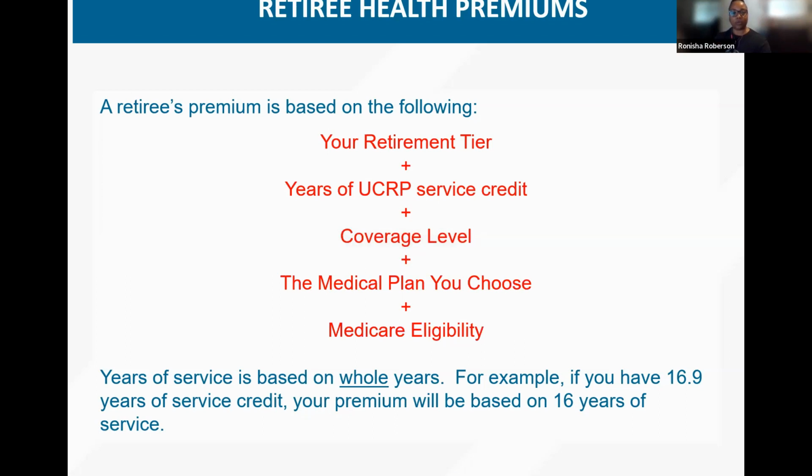So the years of service is based on whole years. For example, if you have 16.9 years of service credit, your premium will be based on 16 years of service credit. So the RAS rounds down and not up when it comes to your service credit years.